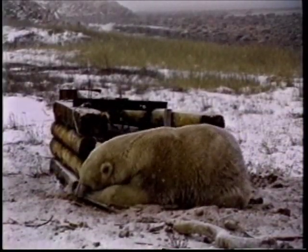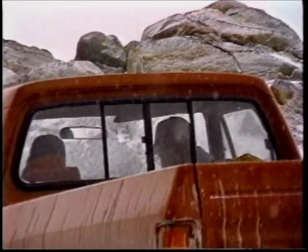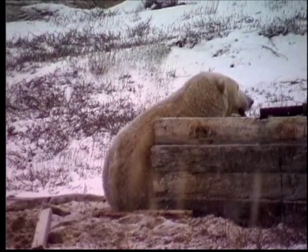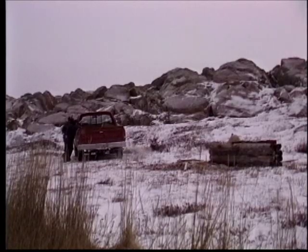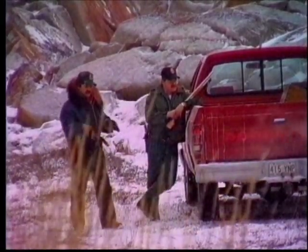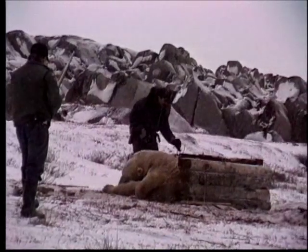The average ages of subadult male and female polar bears captured ranges between 2 to 4 years. This captured bear has been tranquilized in order to be moved to the polar bear jail.